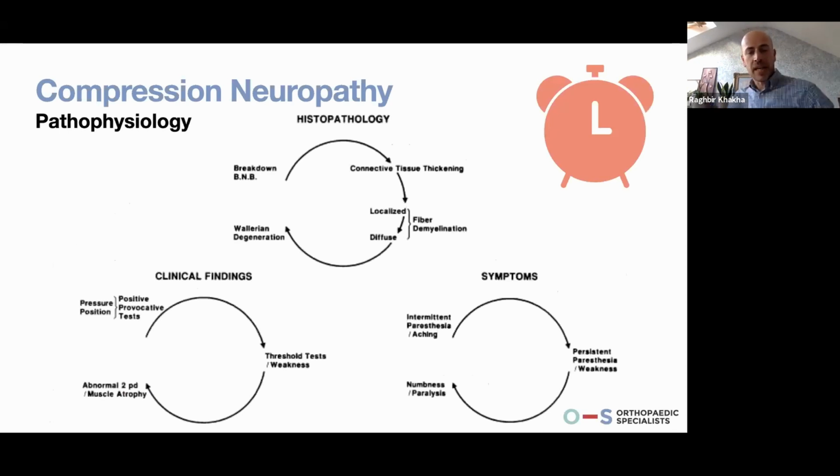Again, alongside this, I just wanted to highlight the fact that it is a progressive condition. At the early stages, there is a chance it can resolve. Carpal tunnel can resolve, but the long-standing compression will lead to irreversible problems. And this slide just attests to that.